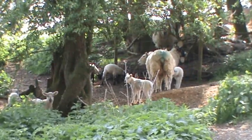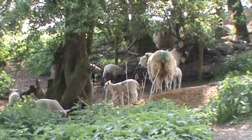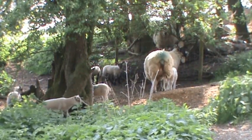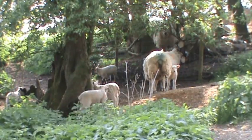It's quite warm today. You've got the sheep and the lambs just taking a bit of cover. They're just at the side of the track.